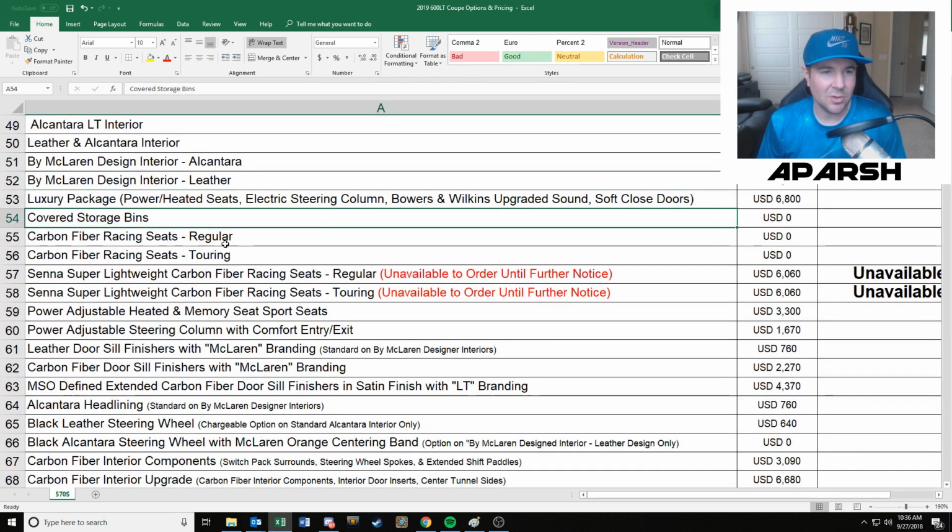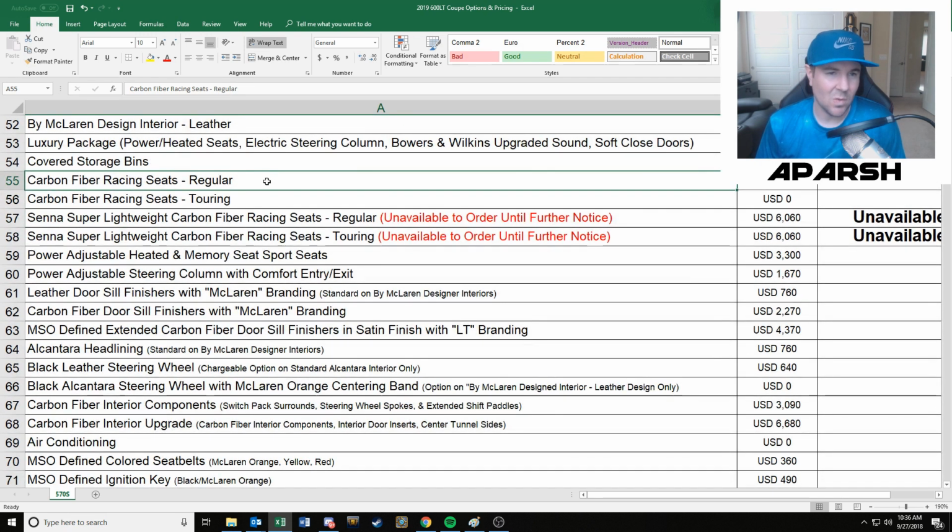Okay, so covered storage bins. I think this is just saying that there's some storage bins behind the seats or whatever, and that you have the option to have those bins illuminated. I probably would want to keep them. Carbon fiber racing seats in regular or touring. So I'm guessing, well, I actually shouldn't guess, but it could be that one's for a bigger person than the other. Some of them might be for a really skinny person, and one might be for holding a bigger guy like me. Or it might just be that they're two different styles completely. That's probably something we would have to check with the dealership about.